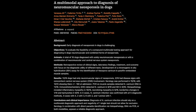So one technique they use is called immunohistochemistry. Basically, they use special antibodies that are designed to bind specifically to the Neospora parasite. These antibodies are linked to a fluorescent dye that lights up under a special microscope. Wait, so they're basically tagging the parasite with a glow stick? Pretty much. It allows them to see exactly where the parasite is located within the muscle tissue. That's amazing. So it's not just about finding evidence of muscle damage. They're actually able to visualize the parasite itself.